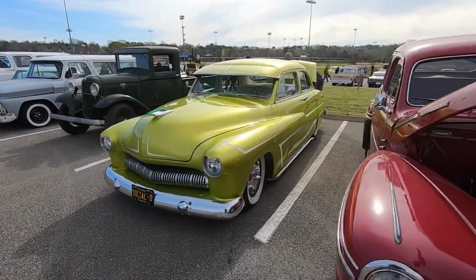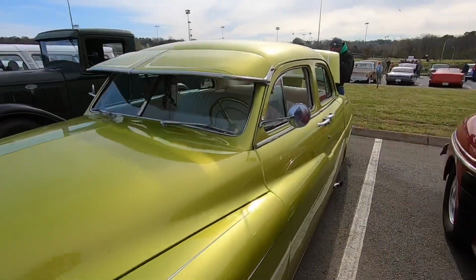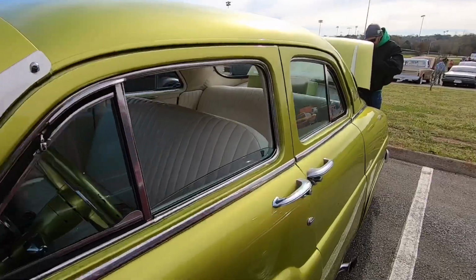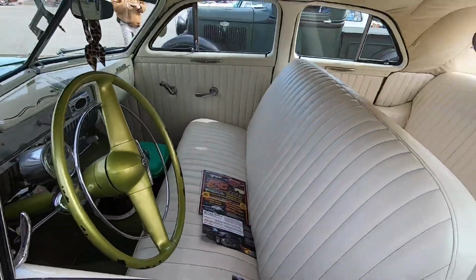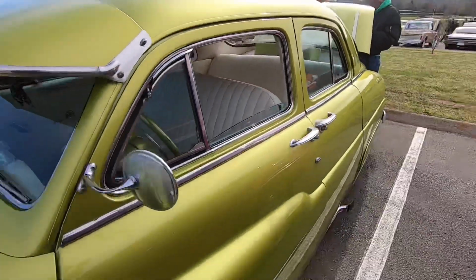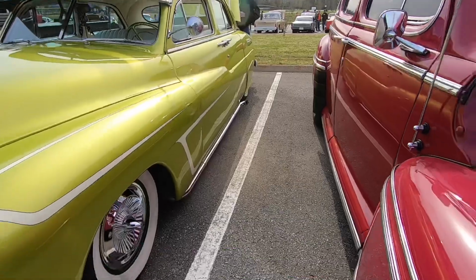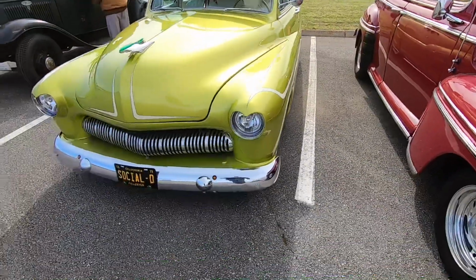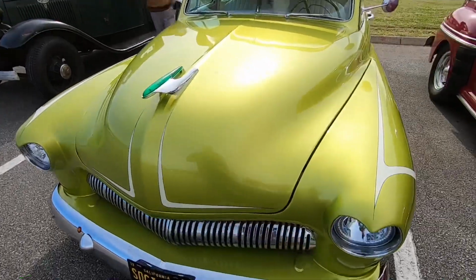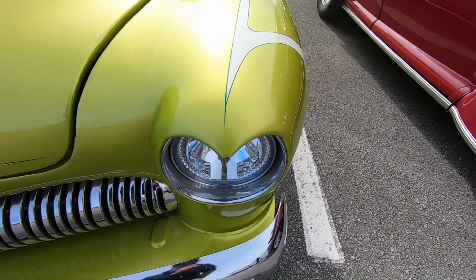Nice Merc sled here. A little bit unusual in that it's a four-door, but it's had all the custom touches done to it that you'd see on any two-door Merc. Got the fender skirts on the back. Got the lake-style pipes on it, flipper hubcaps. 50s-style scallops on it. Check out that peaked headlight.